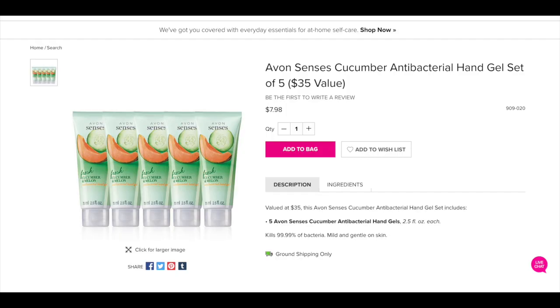So you can actually buy these. There's a pack of them. So the AVON Senses Cucumber Antibacterial Hand Gel, set of 5, was $35. They are going to be $7.98, which is an amazing deal. So those are the hand sanitizers.